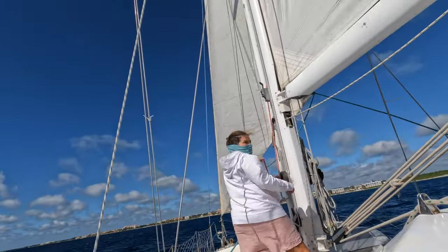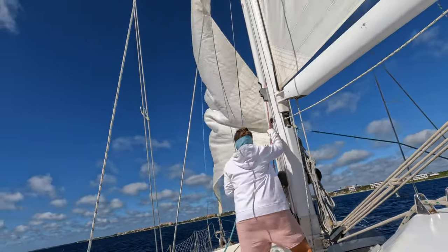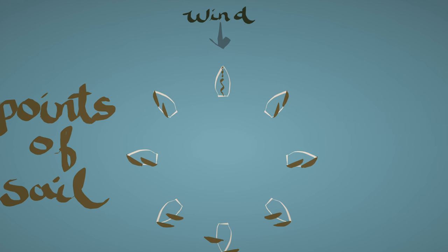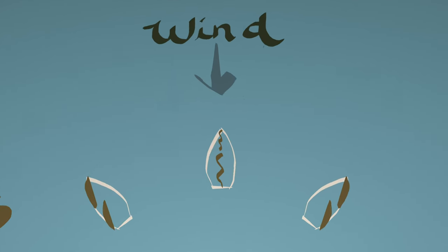We arrived near the entrance to the harbor, so now it's time to reduce and lower sails. It's best to reduce sail by heading straight into the wind and luffing the sails.